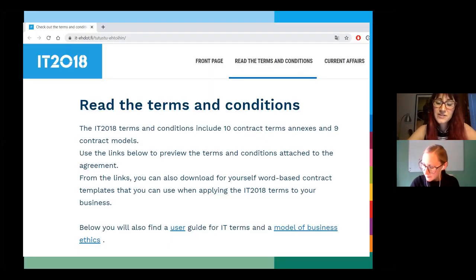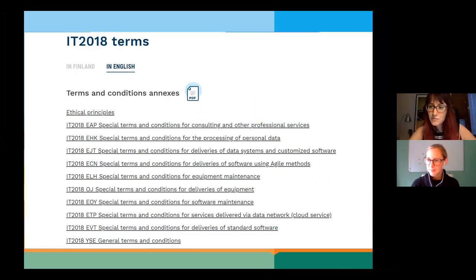IT 2018 is a set of standard terms created by the technology industries of Finland. It's just this cross-industry organization and the Chamber of Commerce and many other partners, the Association of Procurers and Buyers and stuff like that. And they decided to create this family of terms, one general terms and then nine special terms for the IT sector, so that especially SMEs would have these standard terms.